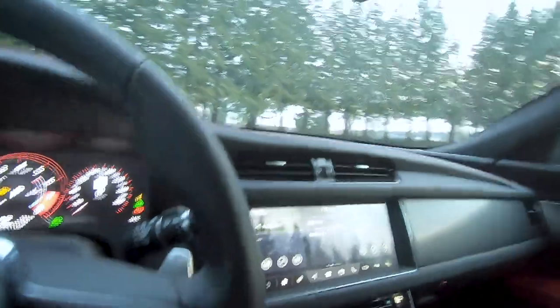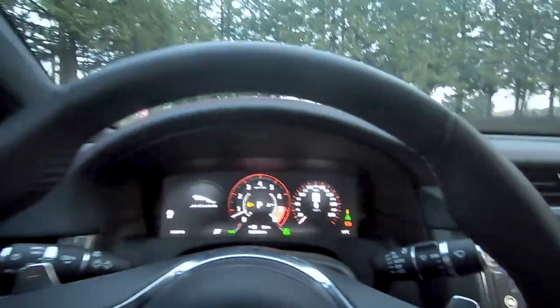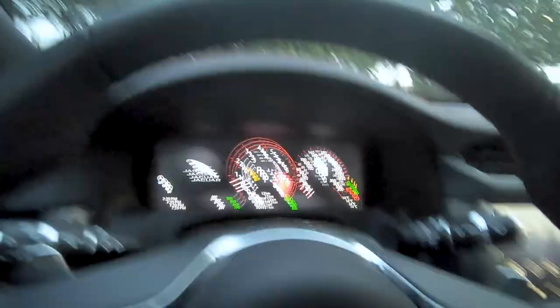I don't know. Okay, what else can I tell you? So, sunroof. Standard stuff. Motorized. Right, for the back. Window. Yeah, what else? Other than that, there's really not a ton to this car.